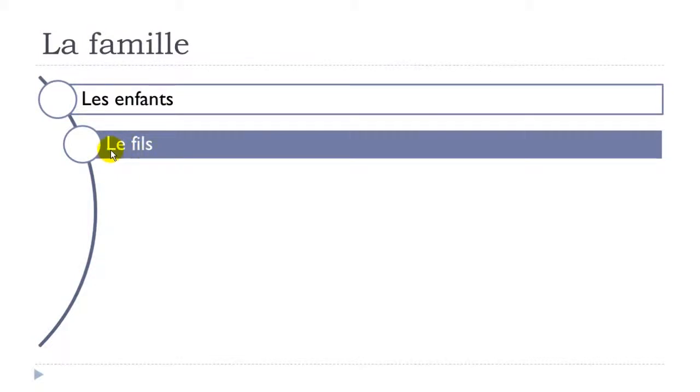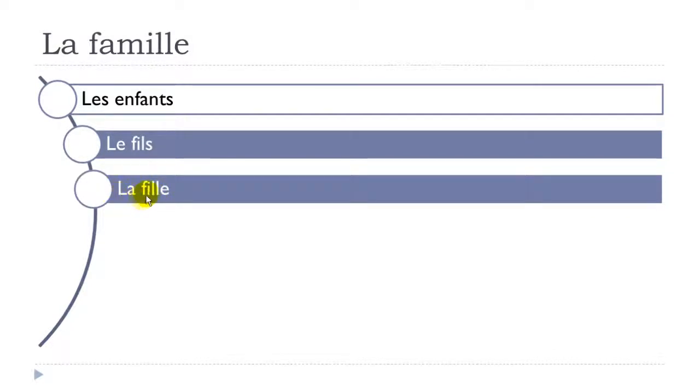So let's see. It will be the masculine form, so the son. Okay, so it's le, and then even if you've got this L, well, basically you don't pronounce it, and then strangely you pronounce the final S. Le fils. And then the feminine form, the daughter, la fille. This L and E will give you the sound Y. La fille. Okay, so make the difference between the masculine form, le fils, and the feminine form, la fille. Okay, so les enfants, le fils, la fille.